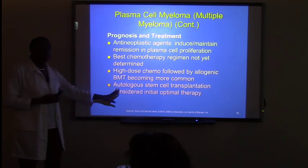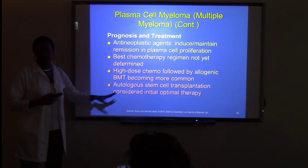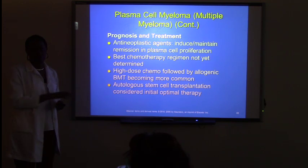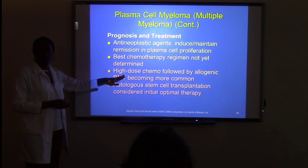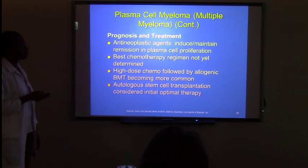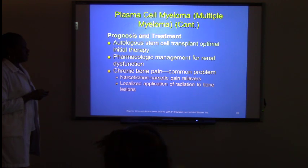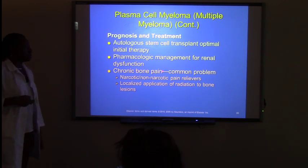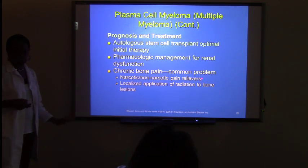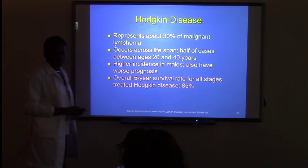But the problem is these patients are not healthy enough to get their own bone marrow back in or go through the autologous process. But if they are healthy enough, they would prefer that over the donor, just to let you know. And that's that. So that's pharmacology treatment for the renal disease. And for the bone pain, they will just give them pain relievers and try to take care of the bone lesions. And that's that.